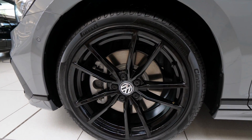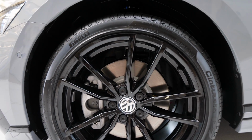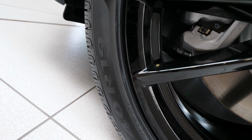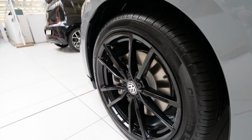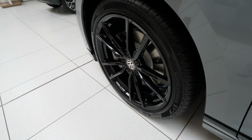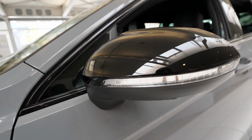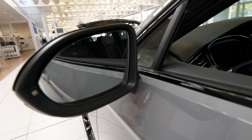We also have the rims in black glossy. They look quite good, I like them very much. The rims are nice. We have Pirelli tires and 19-inch wheels here, 19-inch is the size of the rims. You can see the new rubber that covers a little bit of the rims, so you cannot scratch them so easily. On the other side, the mirror is super nice with some LED blinkers.